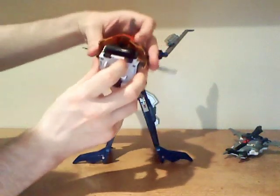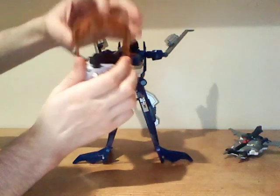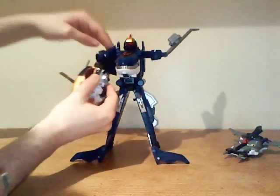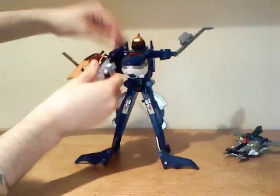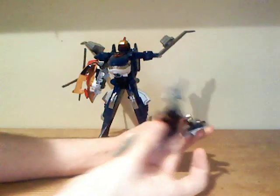Then you have to come around to the back, and this little square right here connects on to this little connector right here. It doesn't really click. It just kind of grooves its way in, just like that. Then that just connects to this little hole up here. This little connector here. Then, alright, so next you take the Tiger Jet, take off the wings in the front.